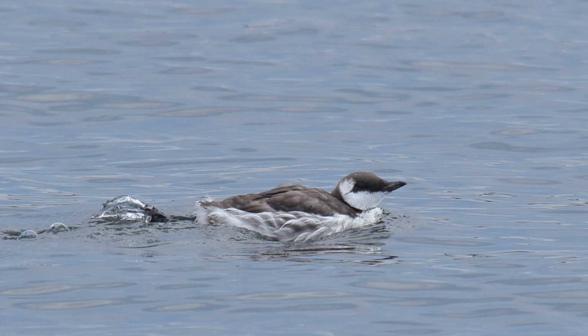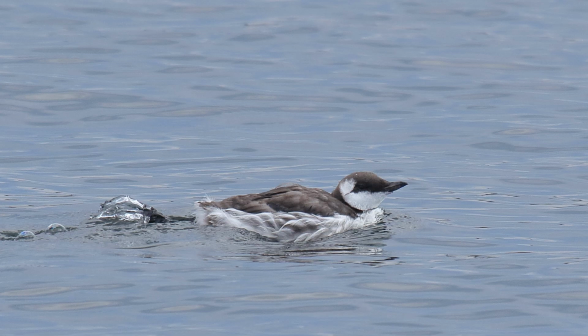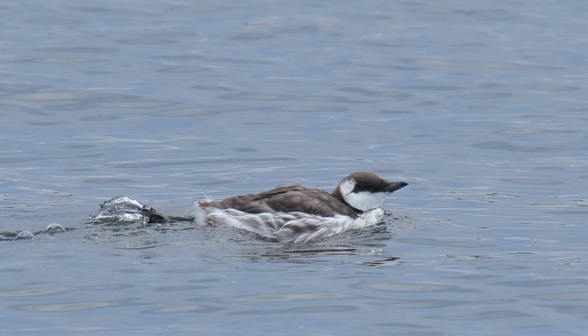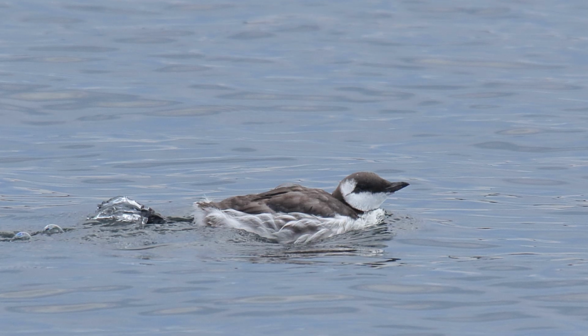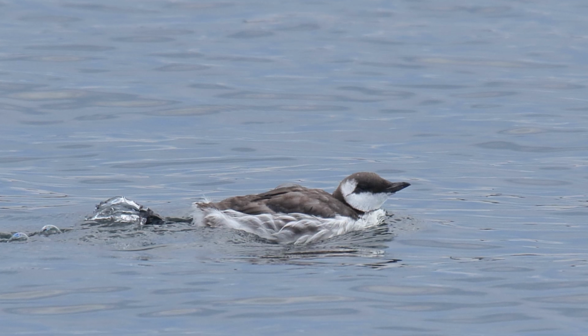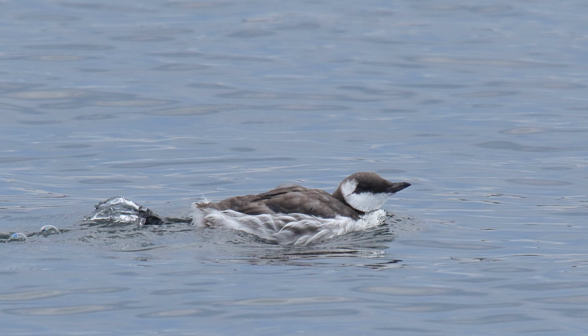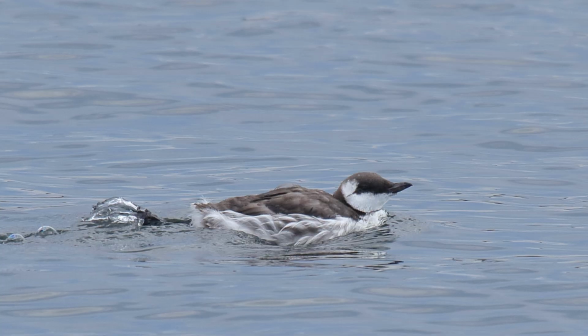The dark crown comes down to enclose the eye, but then the white comes up on the ear coverts behind the eye. If you thought this short-billed swimmer with its white neck extending up behind the eye was a marbled murrelet in non-breeding plumage, you wouldn't be alone. But then why is it following that larger bird around?